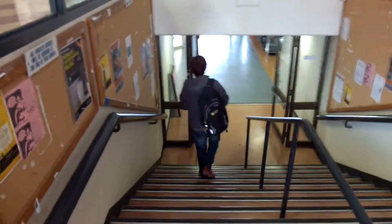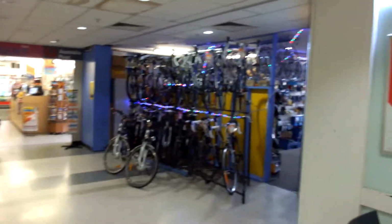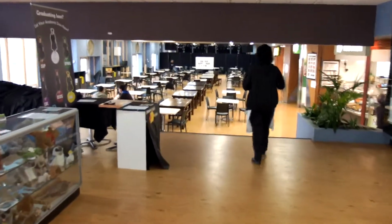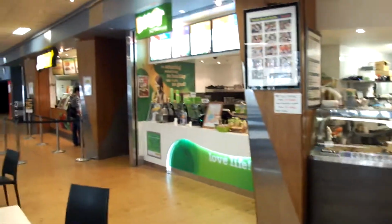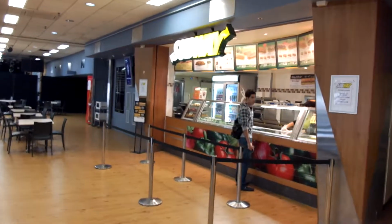Okay, downstairs. See what we've got down here. Telephone shop, a bakery, pies, sausage rolls, sort of like pizzas, everything you can name here. We've got a newsagents and post office, bicycle store. Okay, this is slightly cheaper food down here, lots of seating. Sushi, always popular. Boost is like a health food thing, drinks and snacks. And of course Subway, very popular.